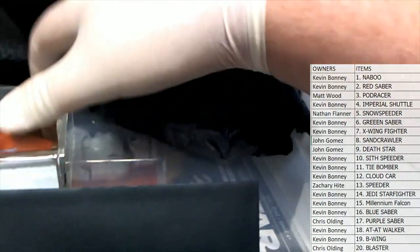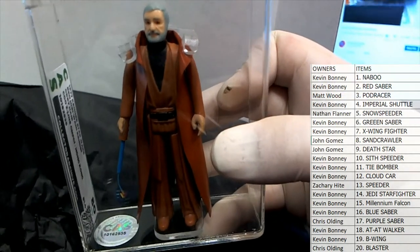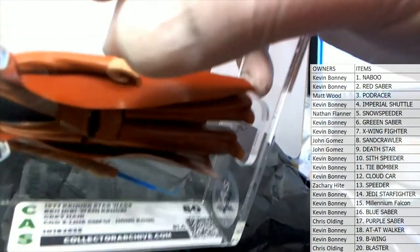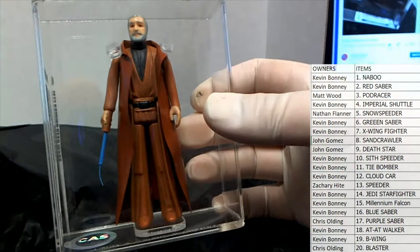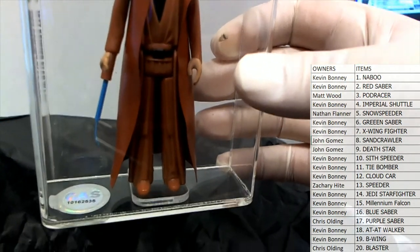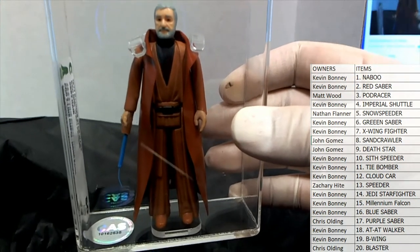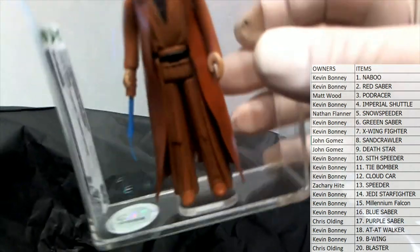Well, we got a vintage Obi-Wan, which is just fire, by the way. That's graded 80. This is an original 1977 graded 80, which is just awesome. Purple Saber, Chris O, this box is going to be yours, buddy. You had a good break last time with these. So you got a vintage Obi-Wan right there.